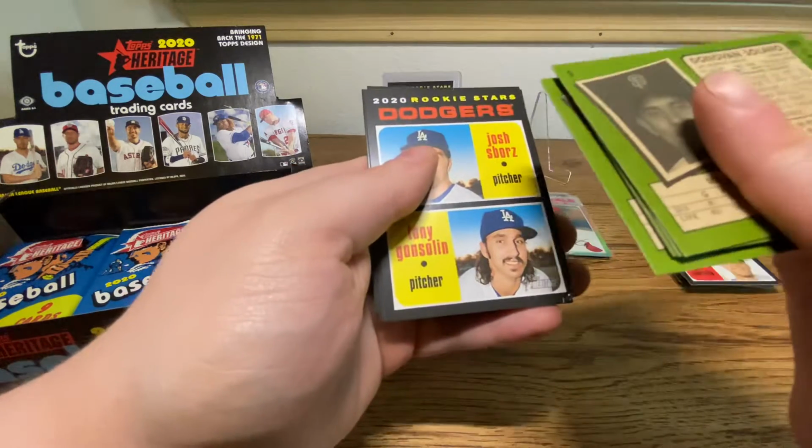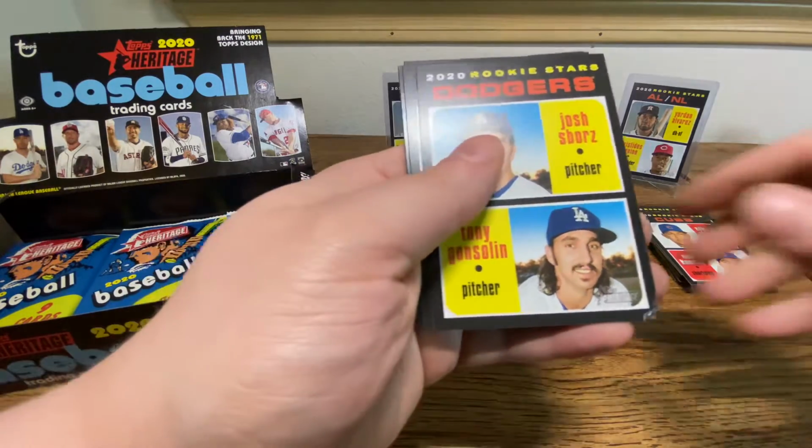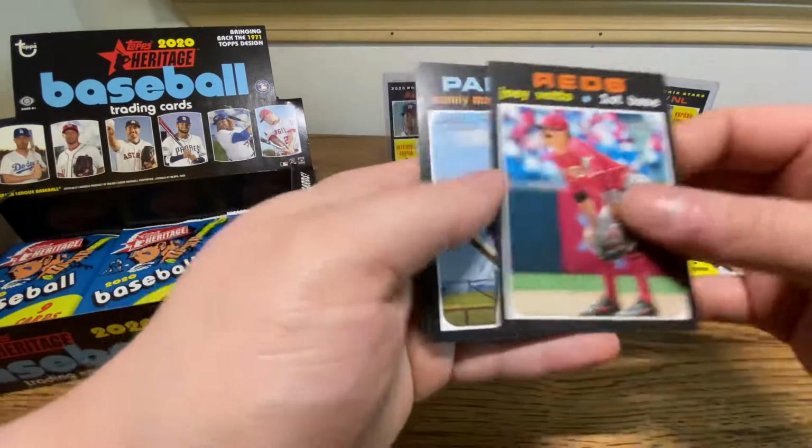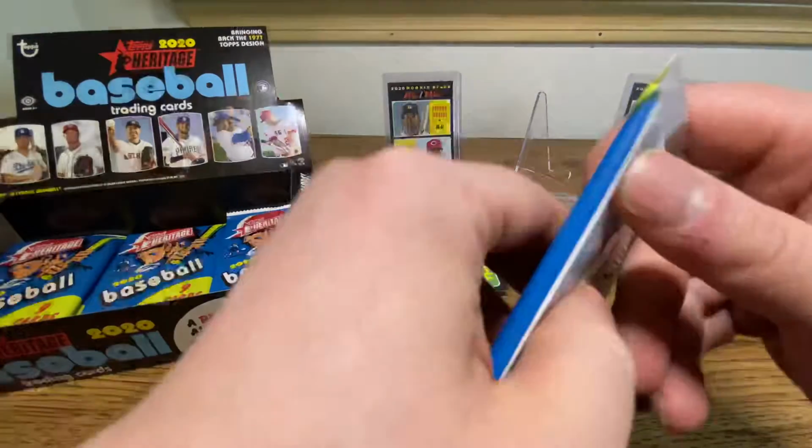Have we seen that card? Number 9 in the set. I feel like I haven't seen that card yet. Dodgers rookie stars, Votto, Machado, and Ahmed. We're halfway through box number 2.